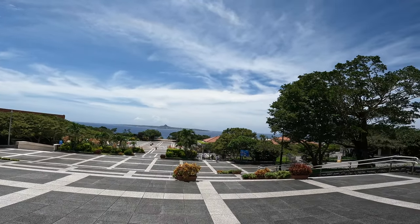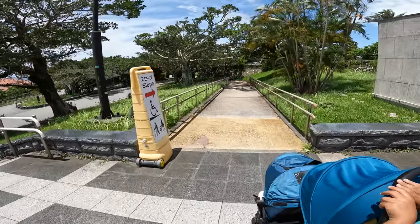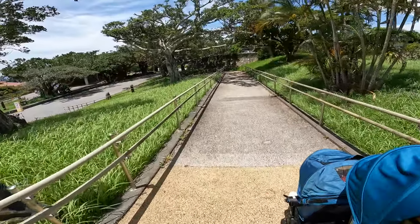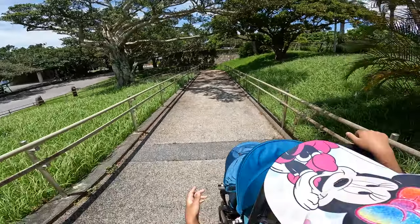So parents, if you are using a stroller, you can come down this ramp here, or use an elevator where we just started off at, off to the left, and you'll have to go through a mini museum to get out. You'll eventually get down to the ground floor.